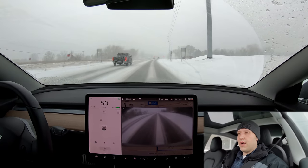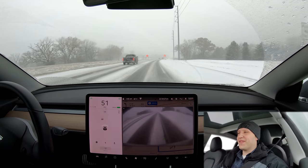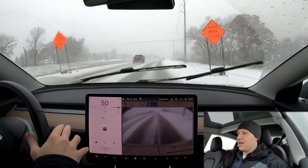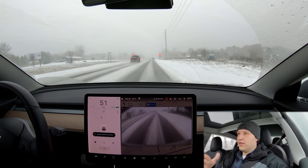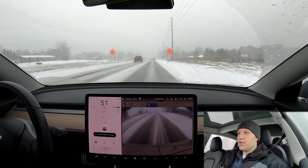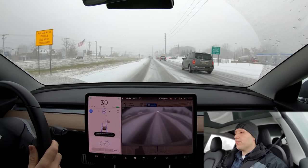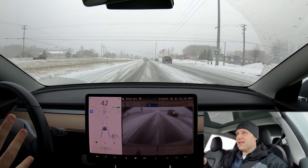So right now, I actually can't even use Autopilot, so not looking good for this challenge so far, because there are no lane lines. To turn it on, you double click that and then it'll start steering for you, but I guess the snow is blocking the lines and I can't turn it on at all. Okay, so Autopilot is now on in the snow, and once it's on, it's not normally gonna turn itself off.